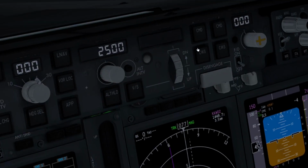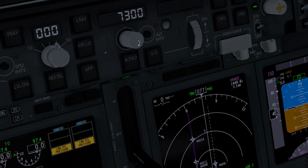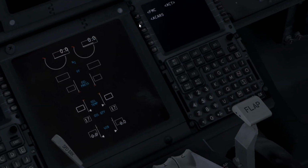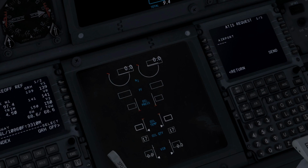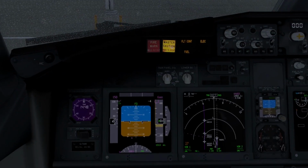We can put the flight directors on. We'll set 6000 in here for now. And we can get the weather for Gatwick, like the winds are. I'll get the weather over on this side, even though it's on my second screen, but I've lost it. Anyway, so that is us. So hang on, let me just pull up the charts on my other screen here.